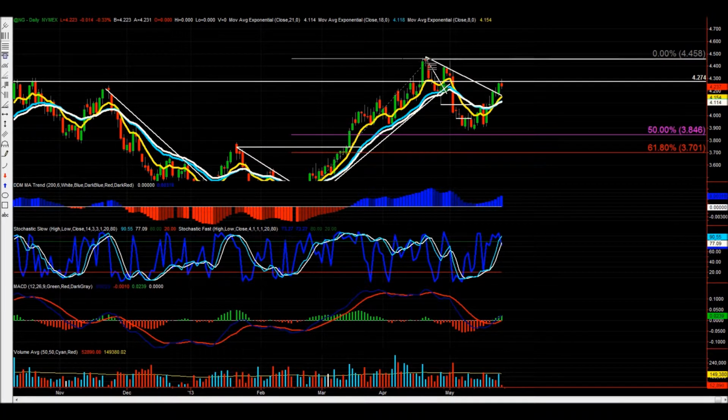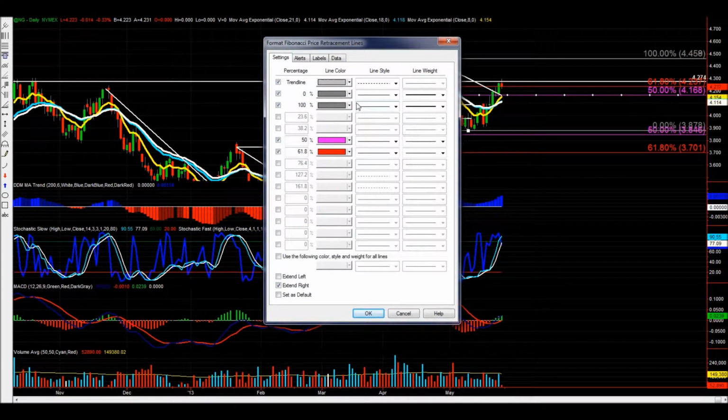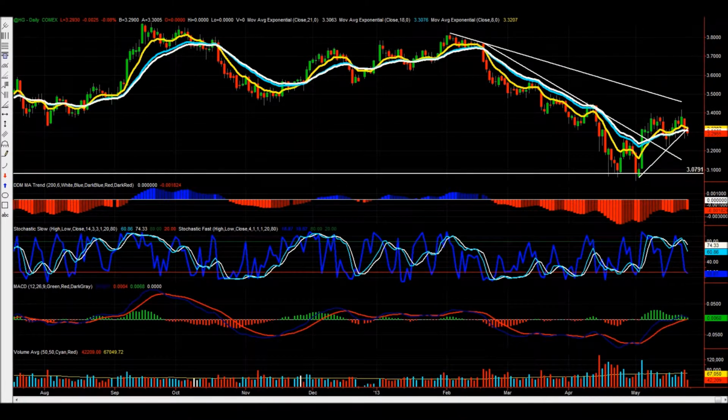So if natural gas were to break above 427, I'd be looking for a move to 456-ish, and if we can get above 456-ish, then I'd be looking for these extension levels, up above 461 to 482-ish. So that's all I have for the natural gas. Let's look at copper.